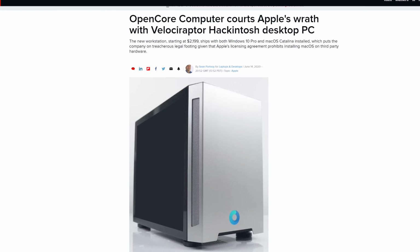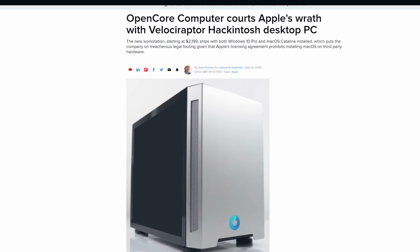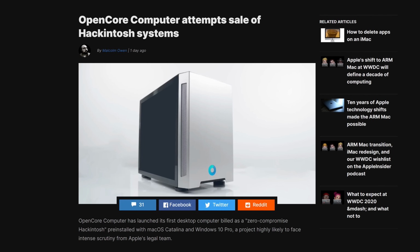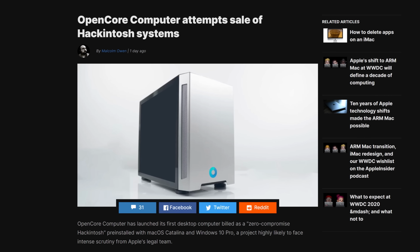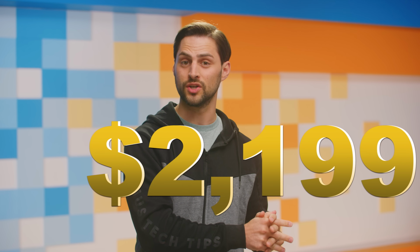OpenCore Computer has rolled out a high-end desktop called the Velociraptor, which features custom hardware and a dual boot installation with Windows 10. However, unlike the real Mac Pro, the Velociraptor starts at only $21.99 US. Sounds like a sweet deal. There's only one problem. It's a really bad idea.